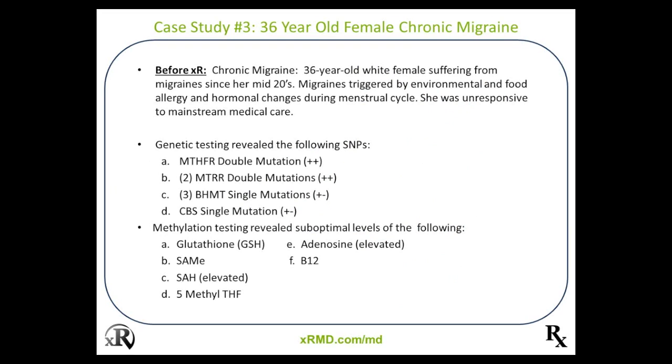The third case study is another chronic migraine sufferer. This is a 36-year-old white female suffering from migraine since her mid-20s. Migraines are triggered, in her case, by environmental and food allergies, hormonal changes during the menstrual cycle, which is much like the first case that we presented, and she was unresponsive again to mainstream medical care. So she had tried a number of prescriptive and hormones, as well as abortive and prophylactic migraine medications, none of which helped her tremendously. So she was also using acute onset pain management through opioid narcotics in order to manage her pain.